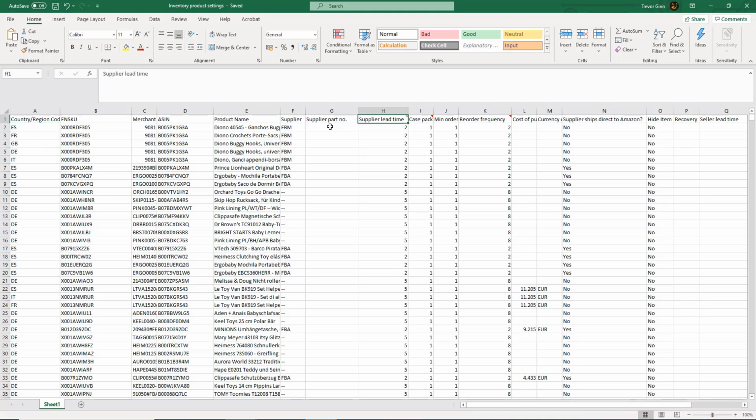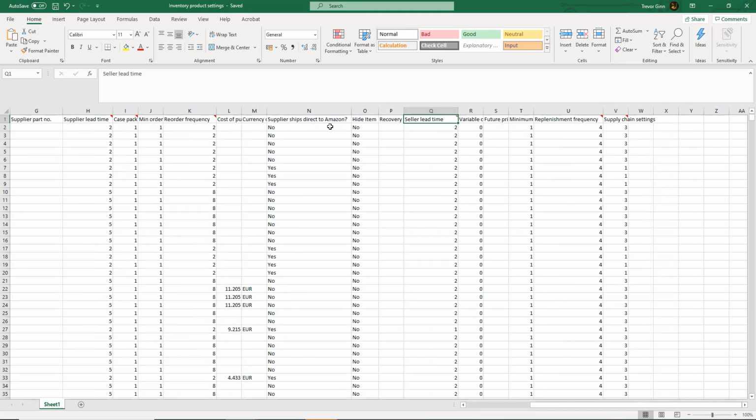For each SKU, you'll enter the supplier lead time, that is the number of weeks the supplier will take to deliver your products, the pack size, here called the case pack, the minimum order, which you can order from your supplier, the reorder frequency, so that is how frequently you put in orders with your supplier, the seller lead time, so that is if you are having the product delivered to your facility, how many weeks you will take to deliver it, the replenishment frequency, that is how frequently you would replenish the Amazon stock from your facility, and then the supply chain settings. There are 3 different supply chain options.